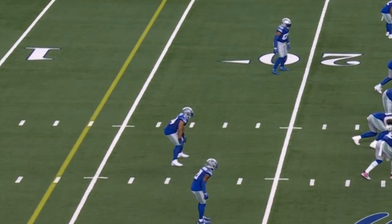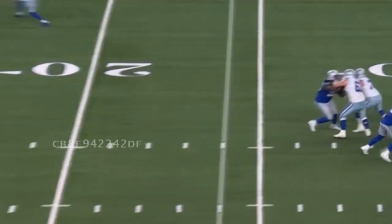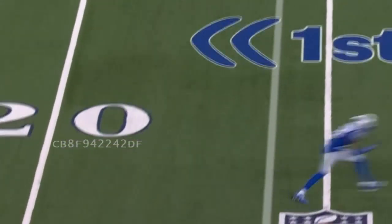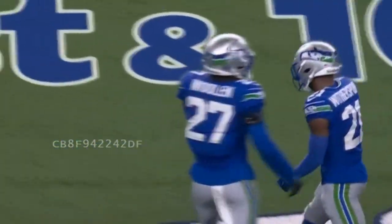Pollard out for a moment. Go 5 wide here. Here we go. Flips it out into the flat and incomplete. And right there was Witherspoon to take down Turpin as the ball arrives. 2nd and 10. So many different ways they can attack you, right?